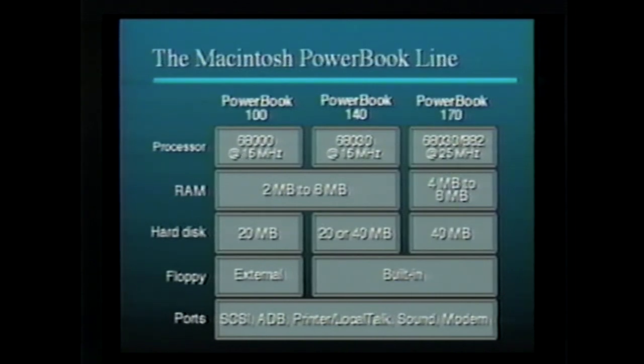In terms of RAM, all systems are expandable up to 8. The minimum configuration on the 100 and the 140 is 2 megabytes. And then on the 170, the minimum configuration is 4 megabytes. We'll be offering a 20 megabyte hard disk and a 40 megabyte hard disk in the line, as you can see up there. As Bruce mentioned, we're introducing a line of products.